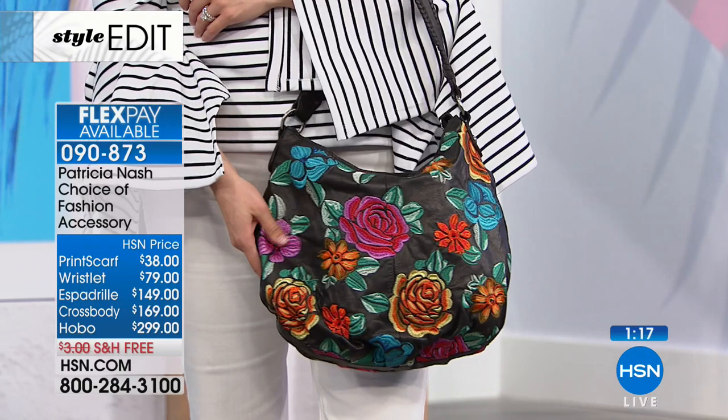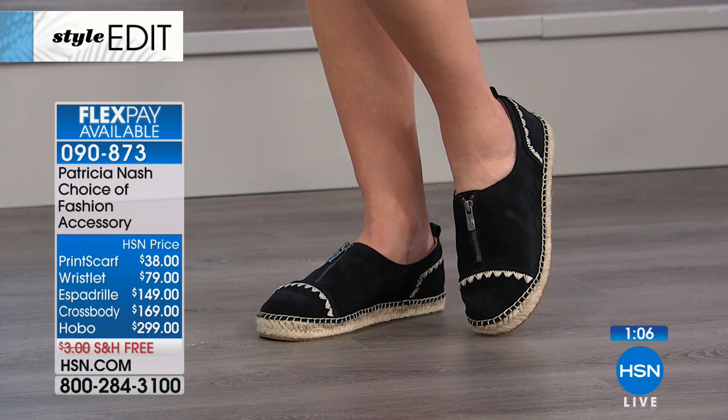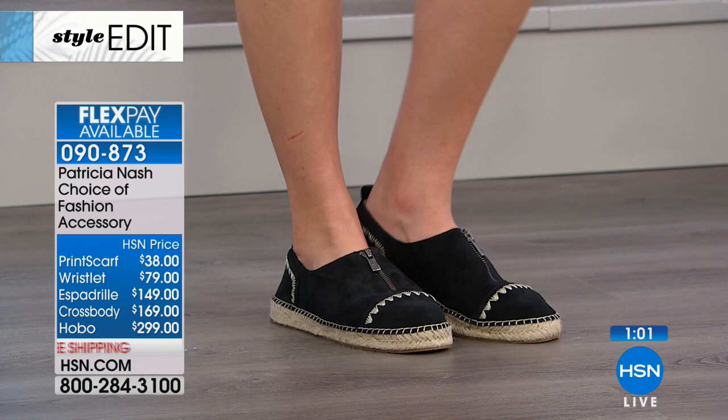Also, if you picked up the black tote, how much fun would this wristlet and that scarf be with the black Today special? Absolutely. I haven't let go of the Today special. Suzanne, you've got to let it go. But look at this, you guys.